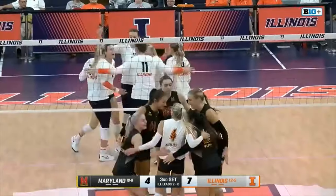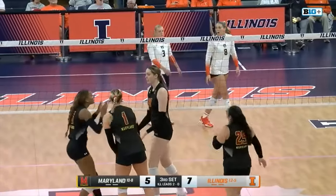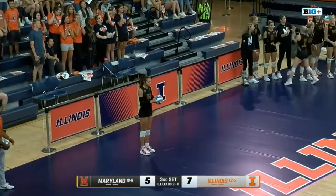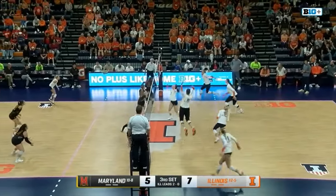And Russ drives it home for the Terps. And that's a quick point by Maryland. We talked beforehand that Maryland was going to need quick points, being able to get first ball kill and make quick points, not rally with Illinois. Illinois will win that rally. Riley.